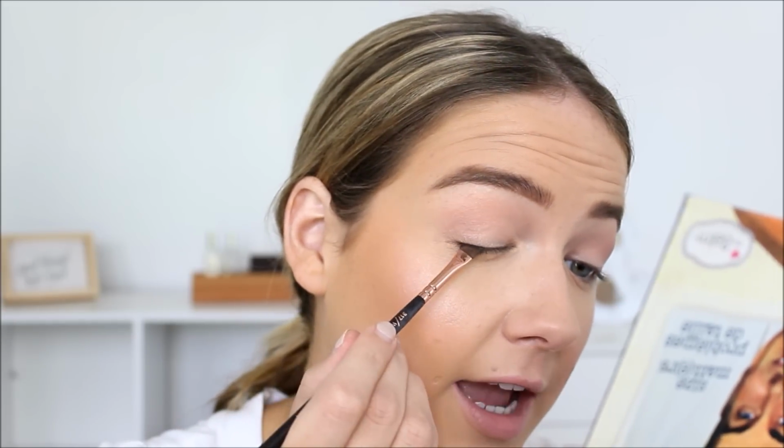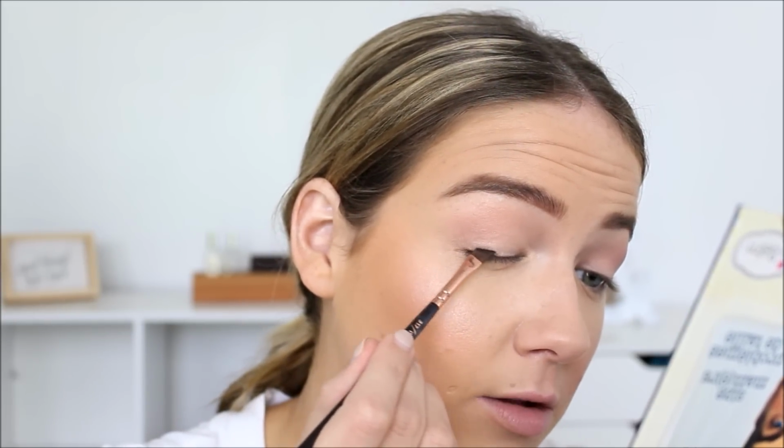Now I'm going to pick up Matte Wood, which is the darkest brown in this palette, and I'm going to use that on my Zoeva 317 winged liner brush, and I'm just going to softly start creating a wing, a little kitten flick here.